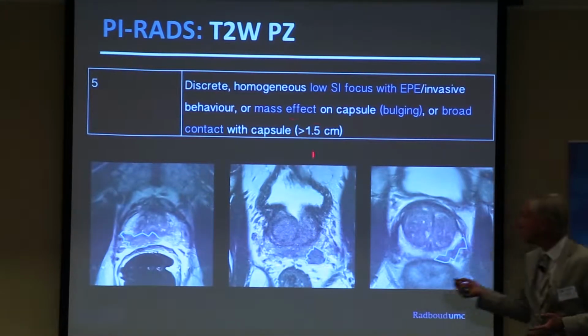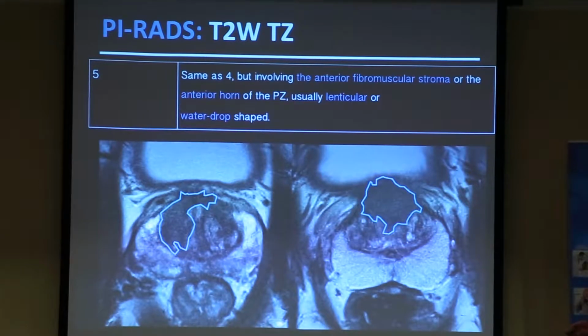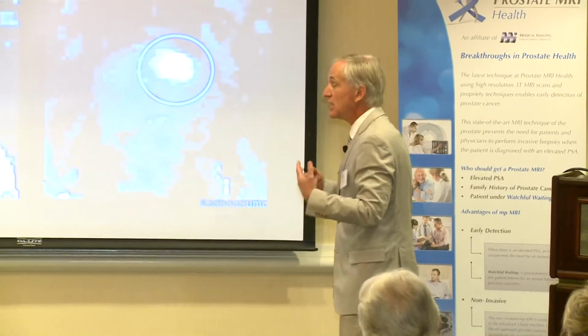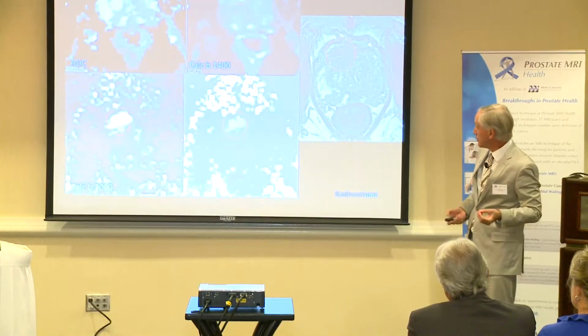It's all described in this paper. If you see something in the prostate like this, or something like that, it's a 5. Also described over there: if it's reduced, black and white on the fusion, it's a 5. So in this way, we can just put the diagnosis into just data.